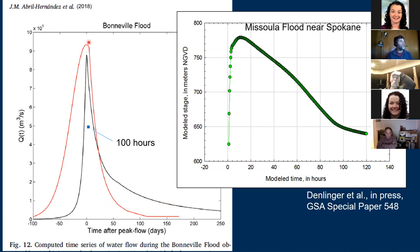But the important points are that the peak discharge was about a million cubic meters per second, and the duration of the flood was measured in tens of days, months even. And let's compare that to the Missoula flood. And this isn't discharge, this is just simply stage. But what I'll say is, despite the largest Missoula flood being half the volume of the Bonneville flood, it had a peak discharge that was 20 or 30 times greater. And as a consequence, its duration was much shorter.